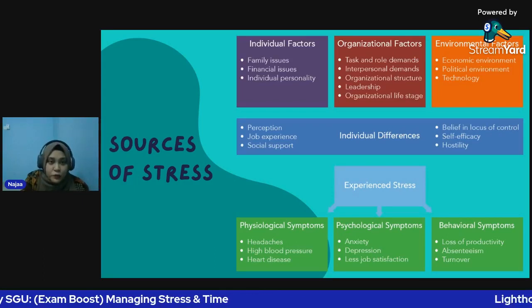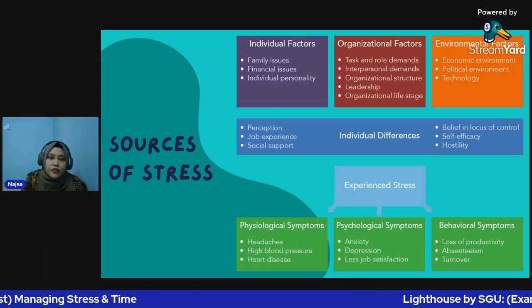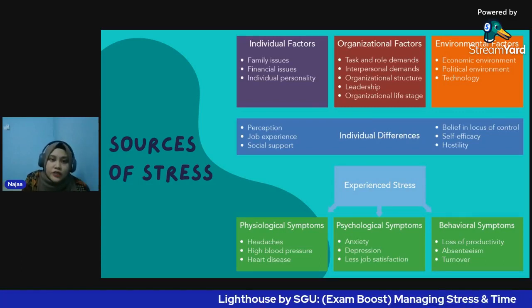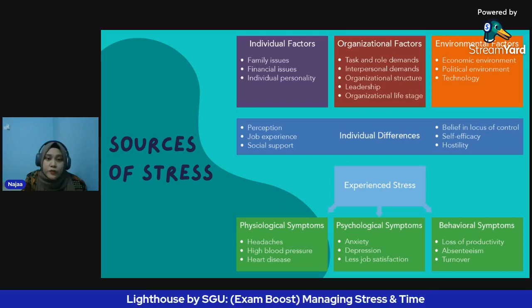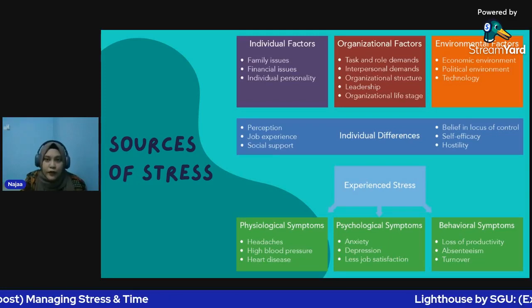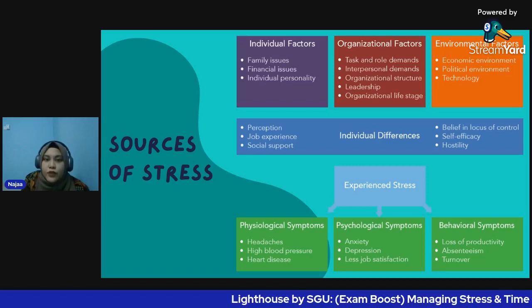Now I'm going to talk about sources of stress. First, it could be individual factors, like your own family issue. Some of it could be financial issues. It could be your own personality. Some of us could be too introvert, too extrovert, too timid, too strict, too angry. It could be our own personality as well.